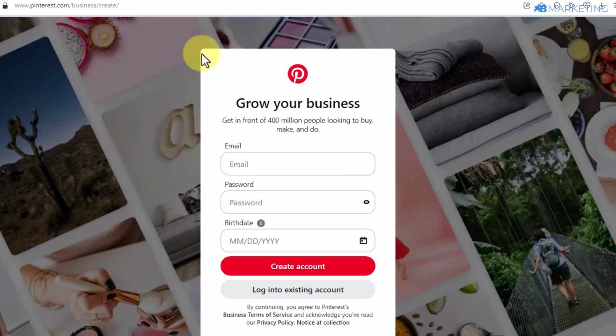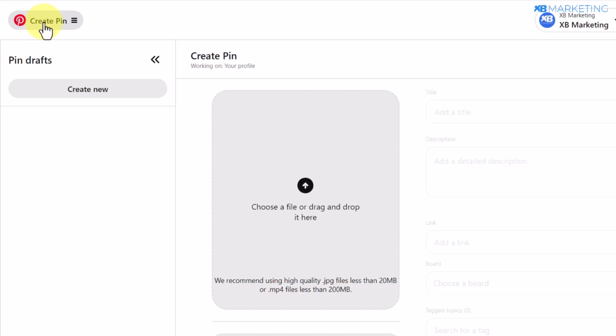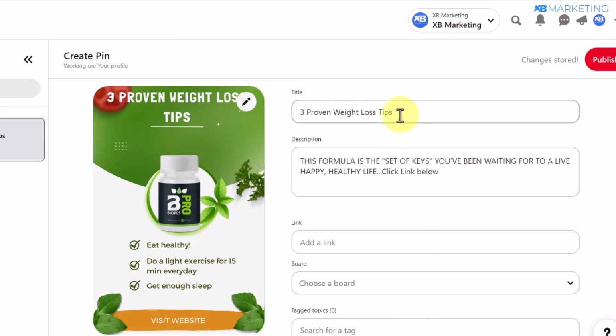So the next step is to simply come over to pinterest.com and you'll be able to create a free account, as you can see right here. So once you create a free account, you want to come over to where it says create pin and you want to upload the image you created on Canva. So once you do that, you want to add in a captivating title like this and a short description to captivate people's attention so that they check out the link.